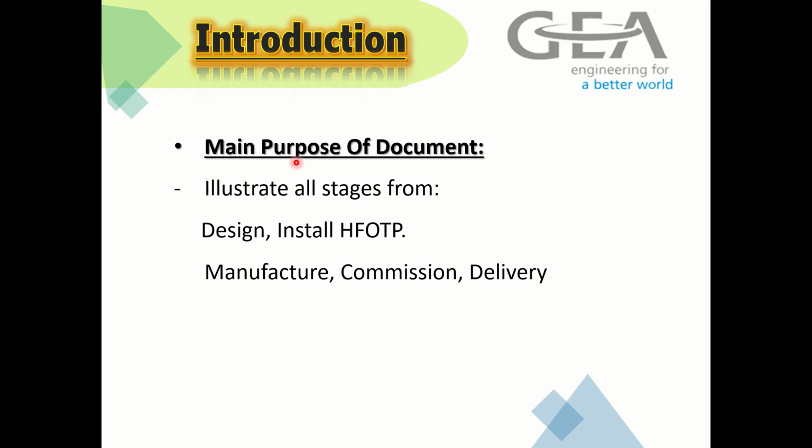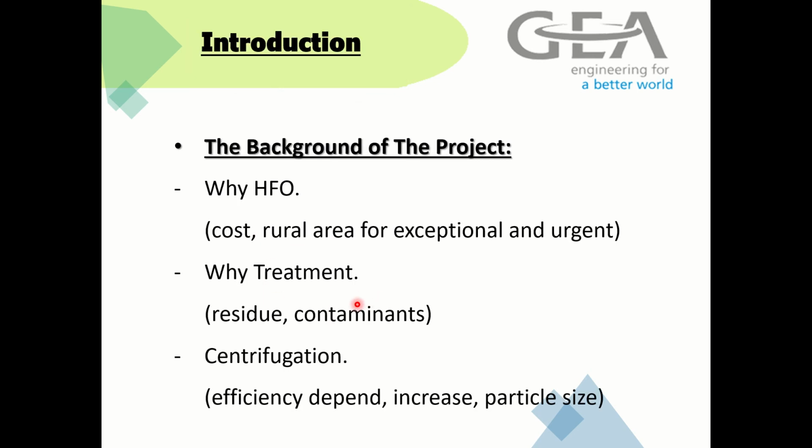The main purpose of this document, here in the introduction, is to track all stages of planning, from design, installation, manufacturing, commissioning, and delivery. The background of the project: because of its low cost, this type of fuel is used in exceptional and urgent situations.